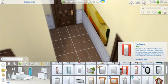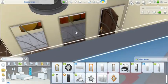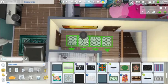Hallways is probably something that I need to improve on as well. I probably have quite a long list of things that I need to improve on now when it comes to building. So yeah, I have been building for a long time.